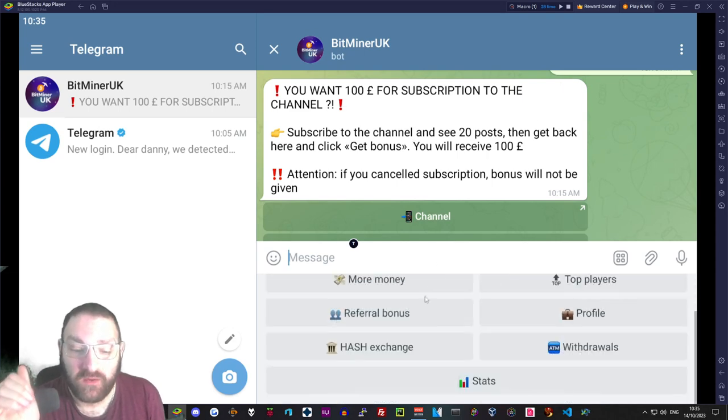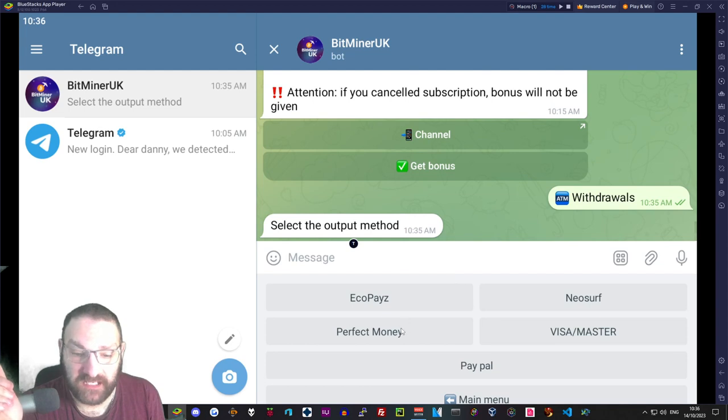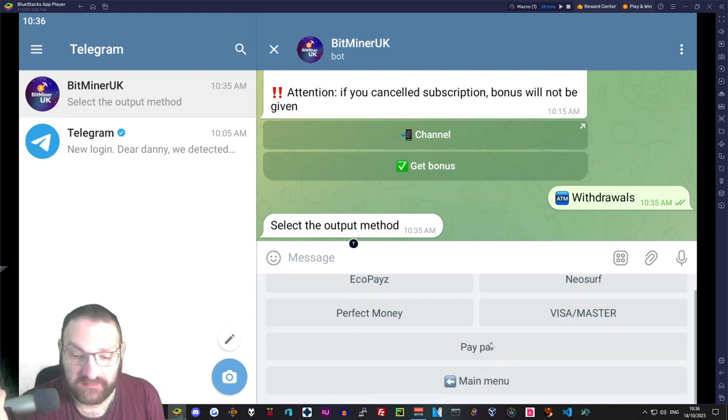And it's another thing. When you first sign up with them and you click on withdrawals, select output method. If I was to select PayPal, they want me to link my PayPal. Well, me linking my PayPal gives them direct access to my PayPal. So there's nothing stopping them from contacting PayPal and saying, yeah, we would like to withdraw X amount of money from his PayPal.